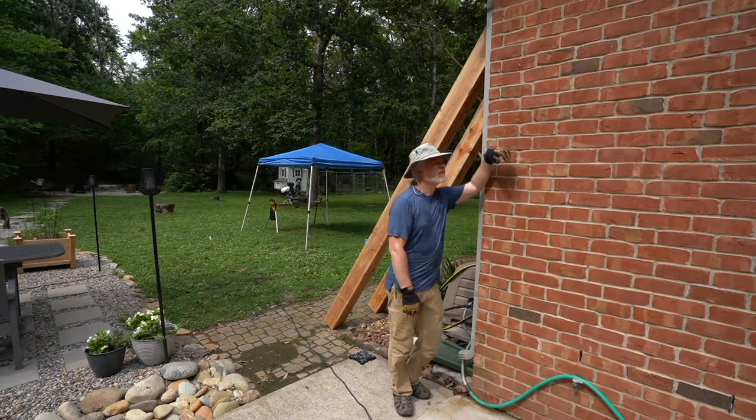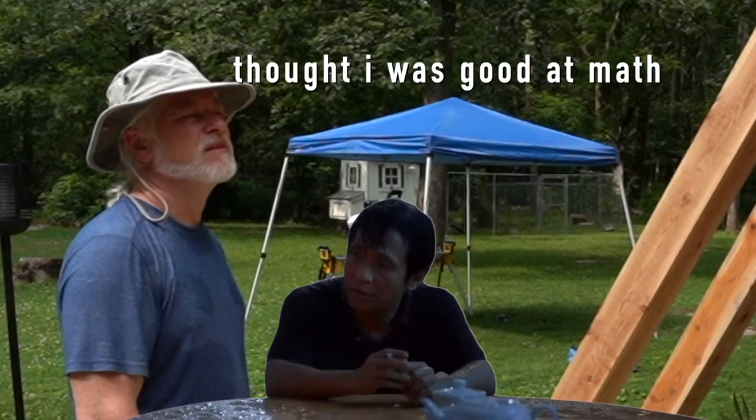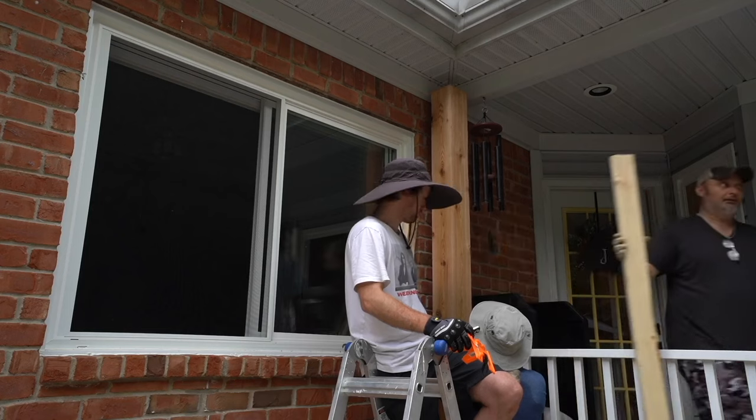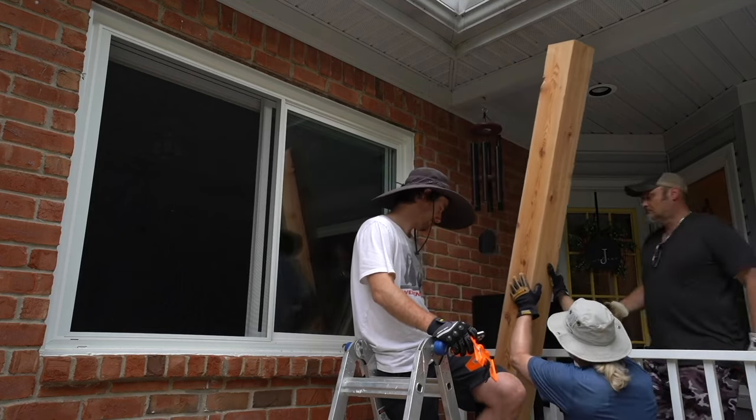That 2x12 is not going to fit between that post. So we have to take the 2x4s off and take the post down. But we have a solution for this.